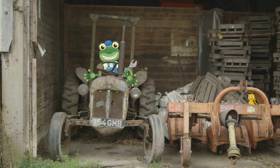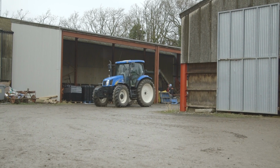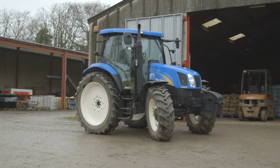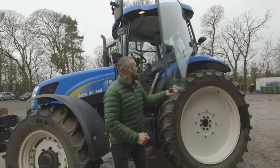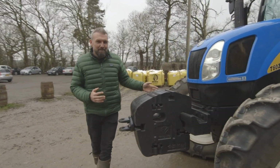Oh dear, I think I'm on the wrong tractor. Andy? Here's Andy now, with a much newer blue tractor. Andy, can you show us round your beautiful tractor, please? Okay, the front of the tractor.